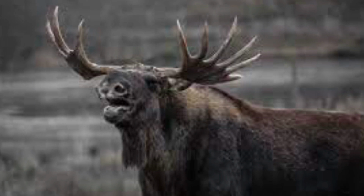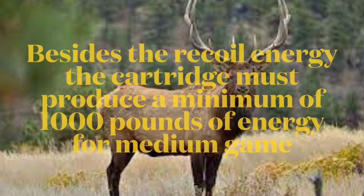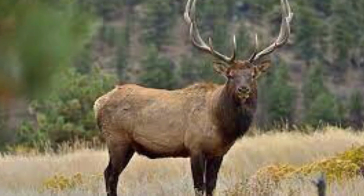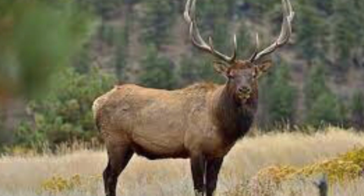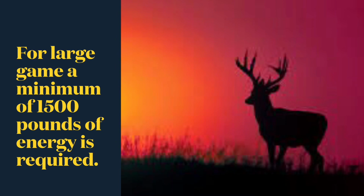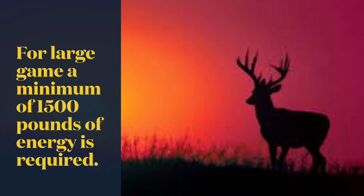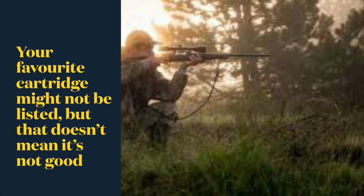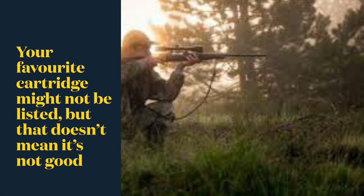To be considered for this list, a cartridge must have a minimum of 1,000 pounds of energy for medium game and at least 1,500 pounds of energy for large game. Now, your favorite cartridge may not be in my top 5, and it doesn't mean that it's not good or that it's not capable. To be considered for my top 5, you must be able to find factory ammunition available and new rifles chambered in the cartridge.